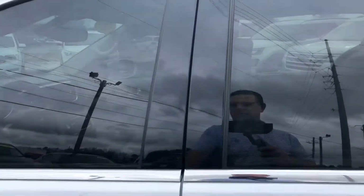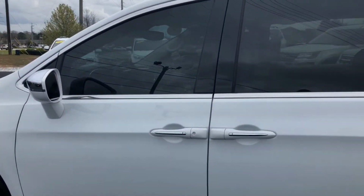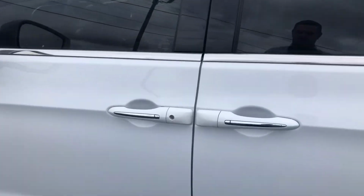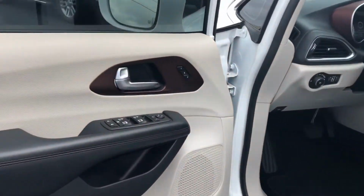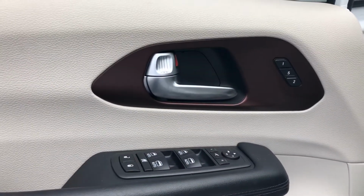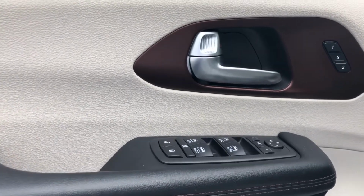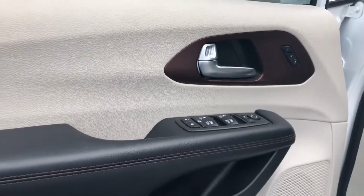So this does have the IntelliKey. At all times, if you want to lock it, you basically just push that little button on the door handle. It will lock right up. And when you are ready to get in the car, you just basically grab the door handle, it unlocks, and you can open it on up. So over here on the door, you do have memory seating 1 and 2. You do have power mirrors, power folding mirrors, power windows, and power door locks, all right there on the door.